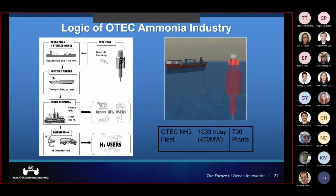This one's talking about the logic of the ammonia industry. We'd have production and storage offshore, and then shuttle tankers to take it to shore, and then we'd have shore terminals and distribution. The ammonia could be sold directly into the ammonia market, or it could be cracked back into hydrogen and put into the hydrogen economy as the hydrogen economy develops.